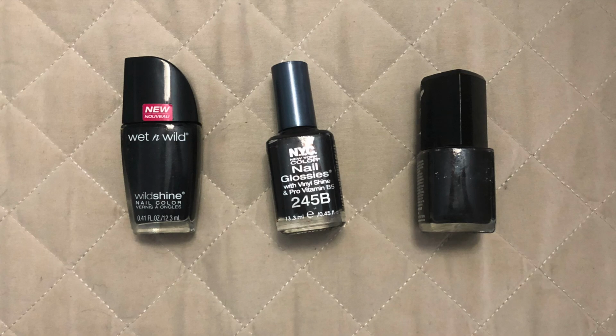Moving on to my lonely 3 black nail polishes. Why I need 3 black nail polishes, I'll never know. The one on the far right is extremely old. It doesn't even have the label on anymore, but I do know that I got it at Claire's. The one in the middle I've probably had 10 to 15 years, which is crazy.